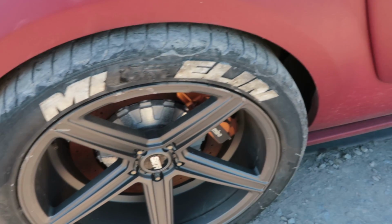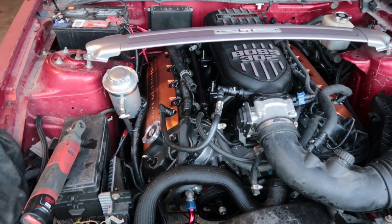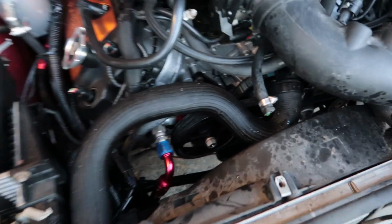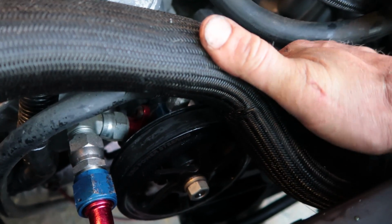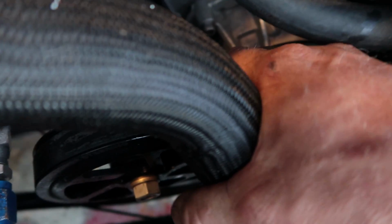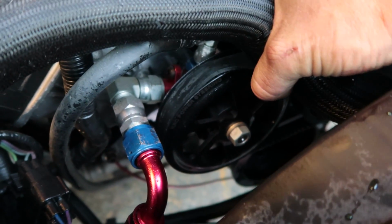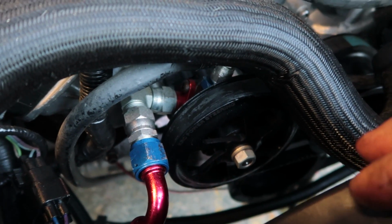It's a Michelin. Okay, so it's got a squeal. It also has a leak, and that's power steering. It makes me think that there's something wrong with the power steering pump. Now, this belt is extremely loose, and that pump actually moves back and forth. I don't know if that's a normal Ford thing or what. I think I can peel this belt off by hand. If I can peel the belt off, it's probably slipping, and that's probably my squeal.